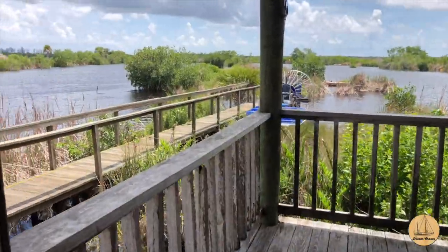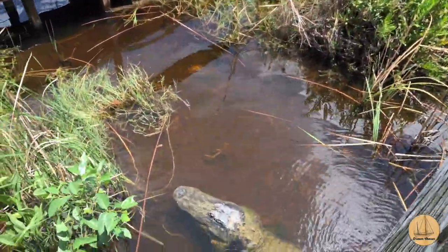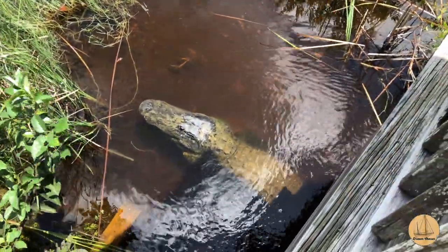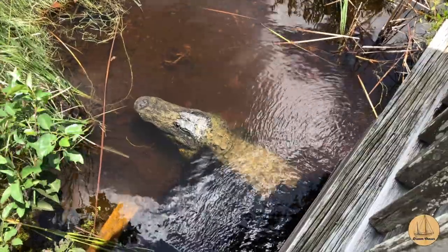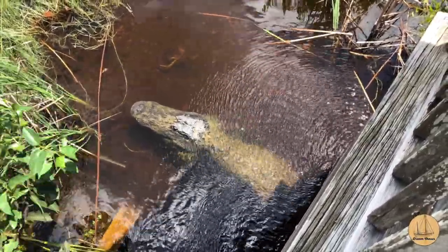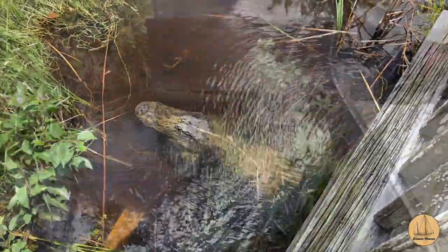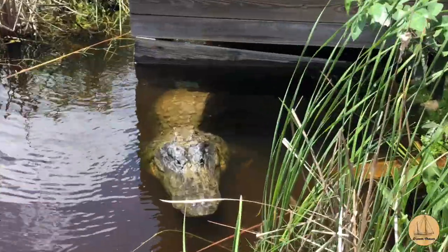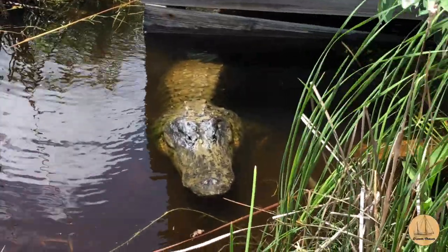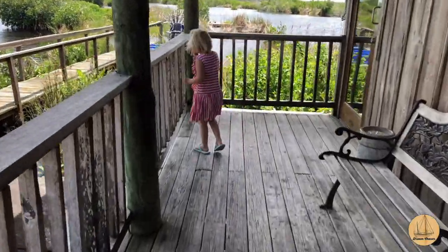So we're at Captain Mitch's airboats, and right over the side of this is a giant gator. And just to give you an idea, they say you can estimate the length of an alligator by measuring from the tip of the nose to the space between the eyes. For every inch of length, that's about a foot of alligator. So this is about a 12-foot alligator, 12 inches from the bridge of the nose to between the eyes. Hi, buddy.